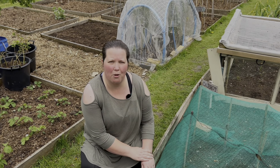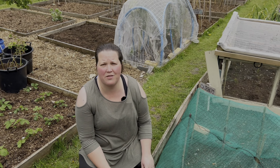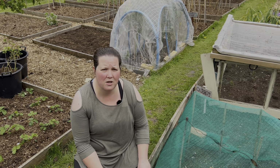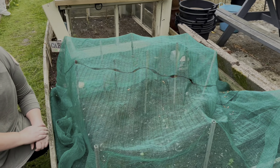So this month we are going to start on plot 4. And plot 4 is our main plot. What we mean by our main plot is it's really the plot that we've had the longest, and it's the main growing area for the majority of our annual vegetable crops. So we're going to start at this end, and here we have some parsnips growing.